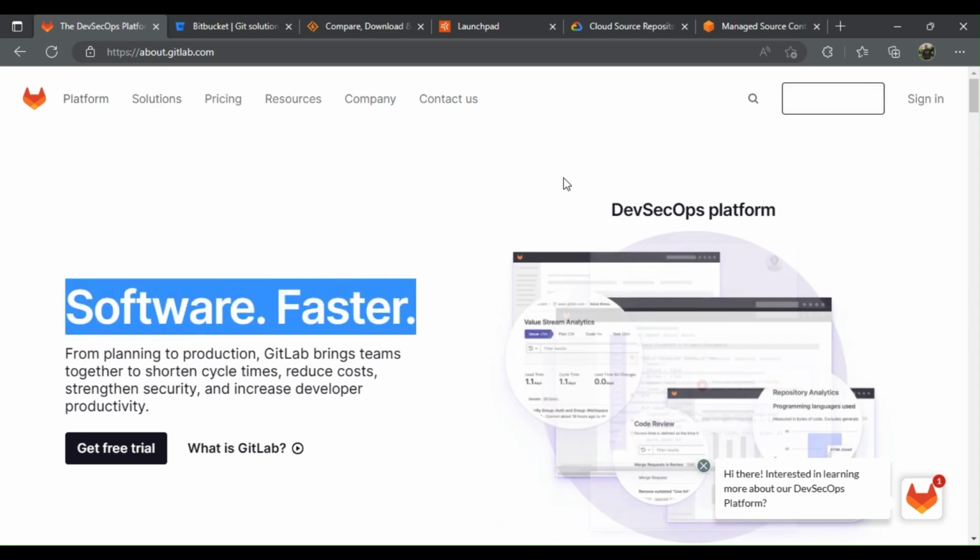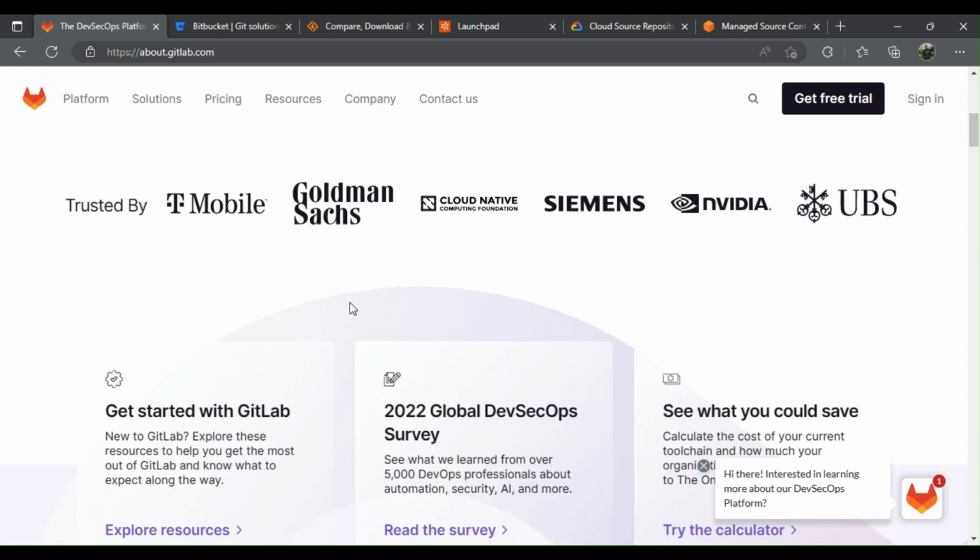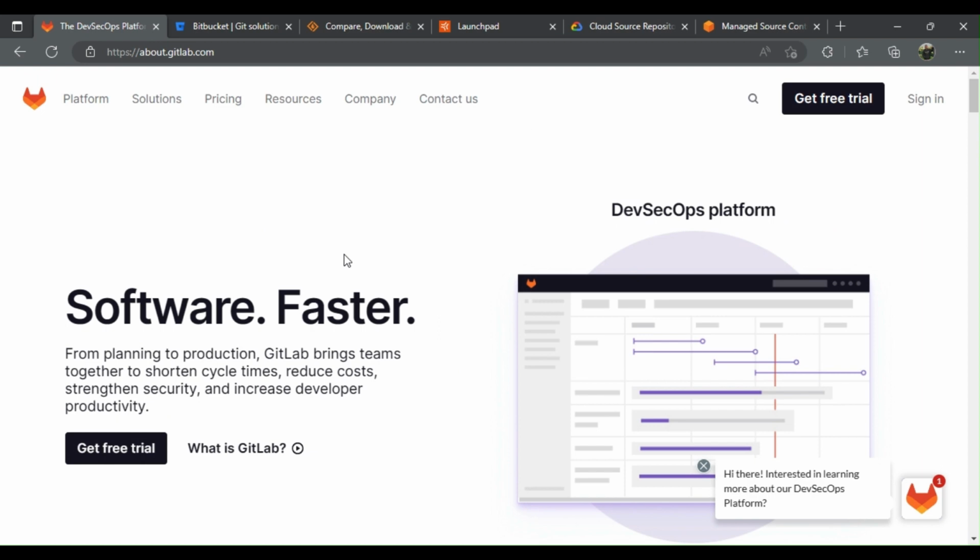It provides almost the same level of experience and features. In some cases, GitLab might be a superior option.